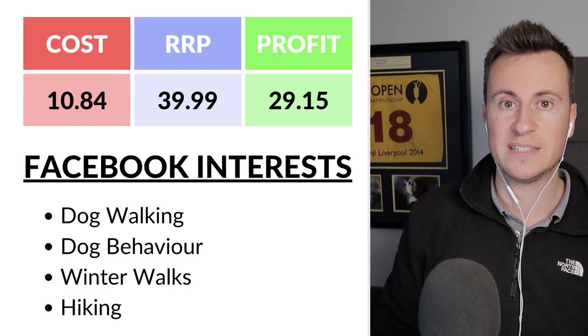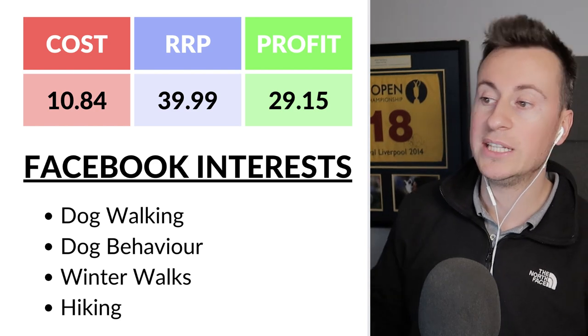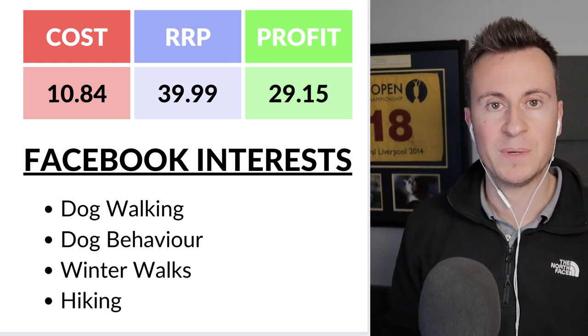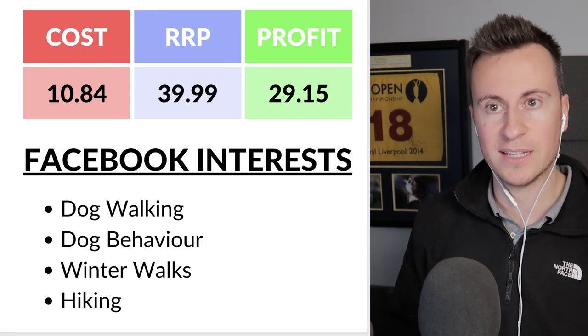We saw we can buy it for £10.84. We saw you can sell it for £39.99, which leaves a very healthy profit margin of £29.15. My recommended Facebook interests would be geared around people who love getting outside, love going on walks, love going on hikes, and want to take their dog with them.